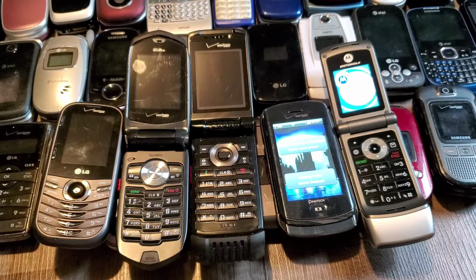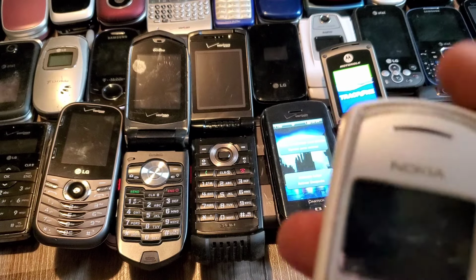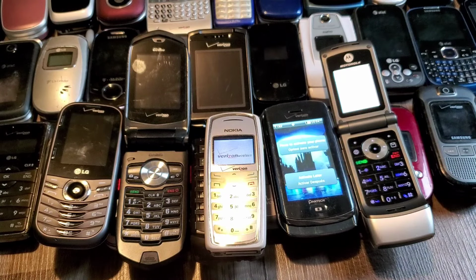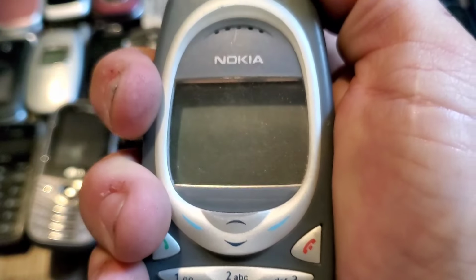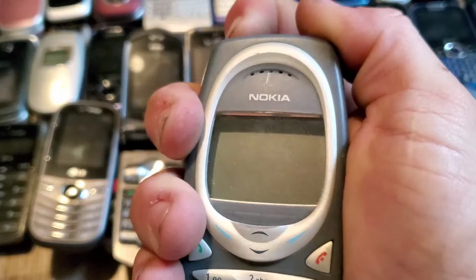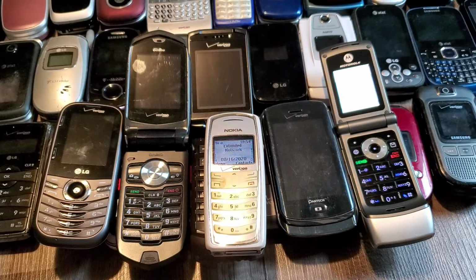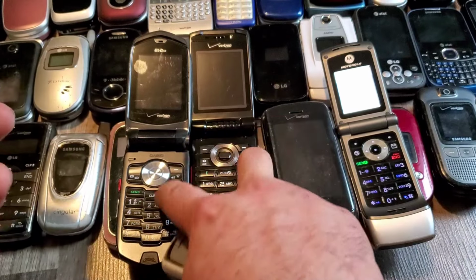Here is a Nokia. It is a 2128i. It is running Verizon. Here is another Nokia. It is a 2285. And it is on Tracfone, which I don't have a SIM card for this phone actually. And it should turn on. This battery's dead. And the battery's dead. So we're going to go out to the side. Just going to turn these ones off.